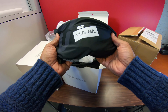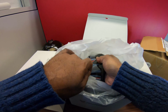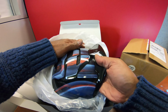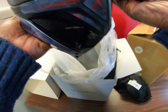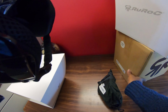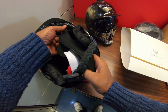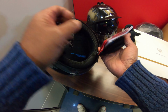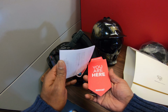Okay, so of course we have the bag with the goggles. We're gonna open that in a sec. Oh my God. Oh, look at this. Damn, Ruroc, you stay impressing me. Let's pull out some of the material inside of it and see what we're working with. See if there's anything different that came in this setup here. Same as before, you have the packing material.